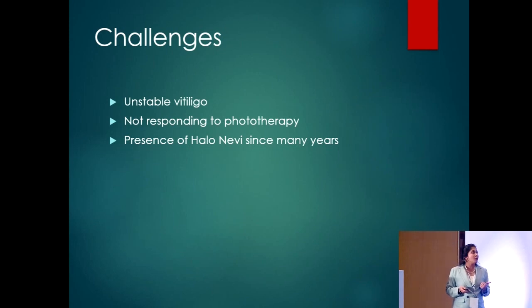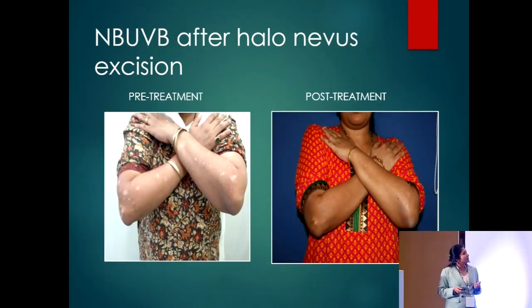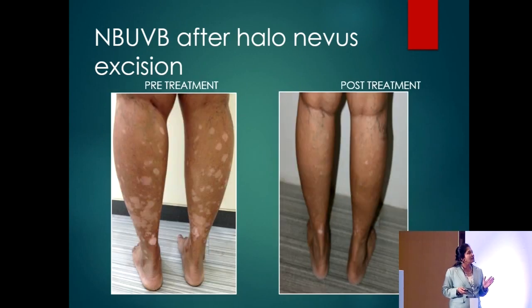The challenge here was again an unstable vitiligo, not responding to phototherapy, and presence of a halo nevus since many years. So a simple punch excision was done and the halo nevus was excised. And within a month of therapy, continuing the narrowband UVB, the patient started showing much better response and almost repigmented, and is still maintained even after 5 years of treatment.